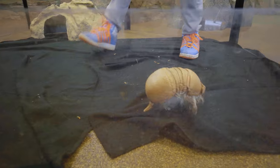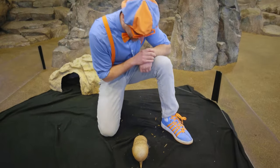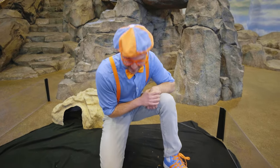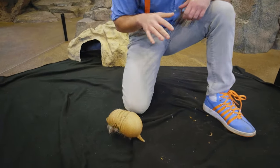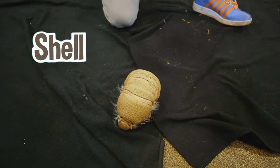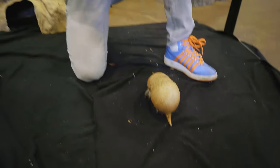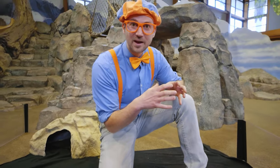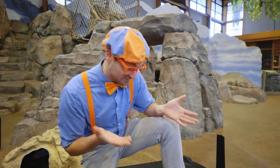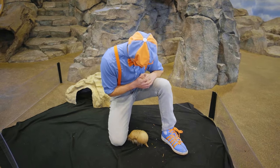Hello? Hey, how are you? Whoa, do you see him? He has a very hard shell. Yeah, three-banded armadillos are ones that can go all the way in a ball. But he's not doing that right now because that is a defensive mechanism. He's actually really comfortable right now.